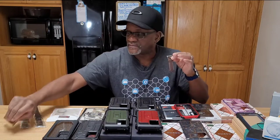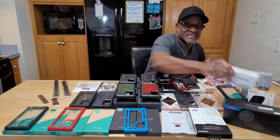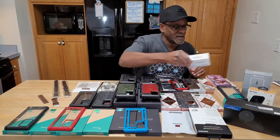This is the leather watch band that we're giving away. And we have this travel brick, a 25 watt charger, if I'm not mistaken, by Jambotics. So if you don't want to take the one that you normally have for the phone at home, then don't worry about it. Take this with you. You don't have to worry about leaving it in the hotel or at work. This would be a nice travel piece to have in your car.